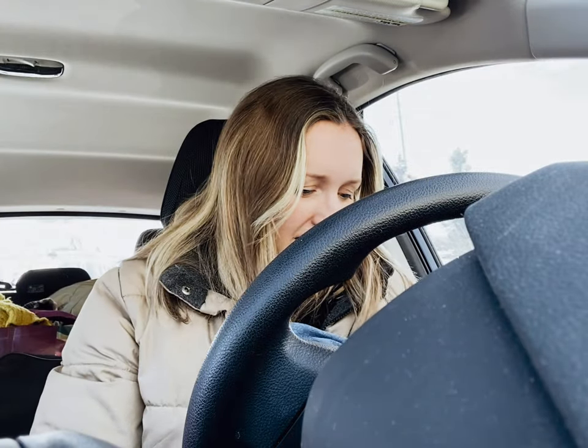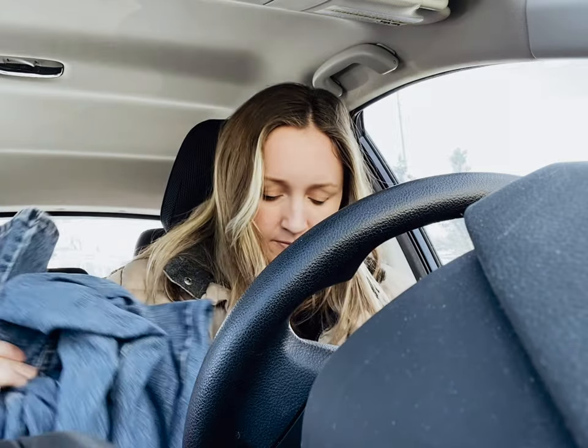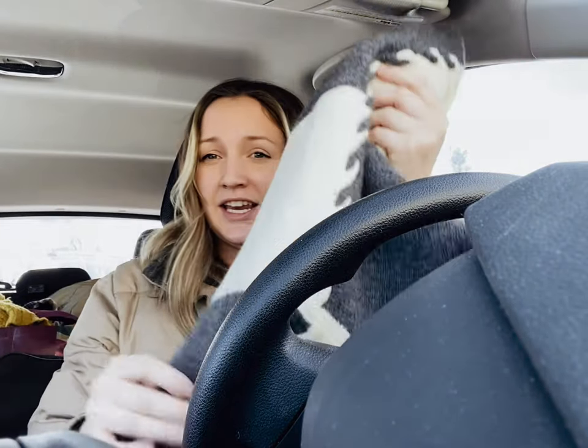Okay, friends, I am back from my thrifting adventures in that second Valley Village. It was near Aurelia. So I'm gonna quickly show you everything I scored today. First and foremost, I got this lovely gray chunky knit, the kind of patchwork. I really love that.